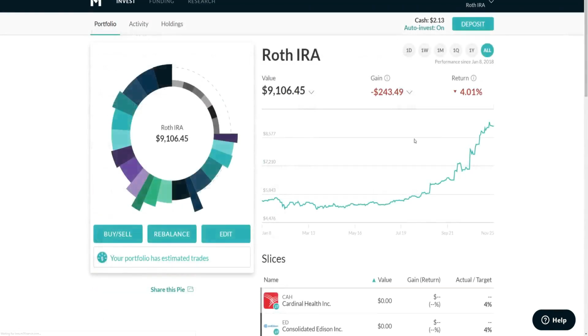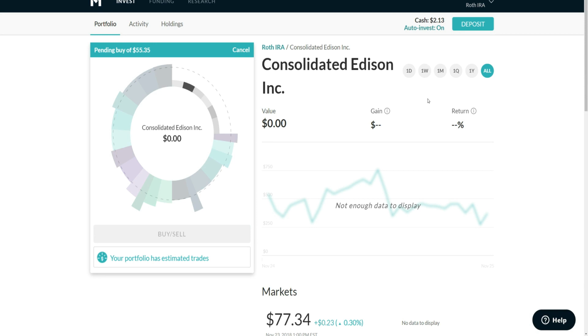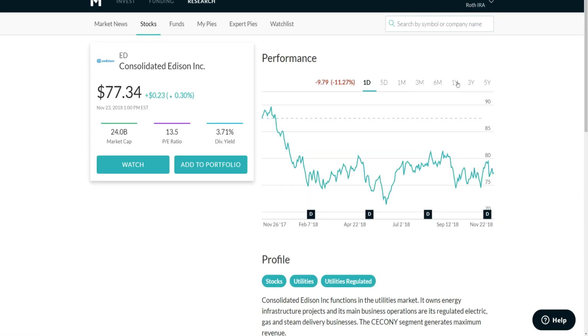And instead of trying to time these specific stocks and buying them when they're low or when they're high, these are all trading near their 52-week lows. So if we look at them just over the year, on Consolidated Edison, I think I have to go into the specific stock itself to get that graph information. But here you can see as of back in November 2017, this stock was trading at $88.92.